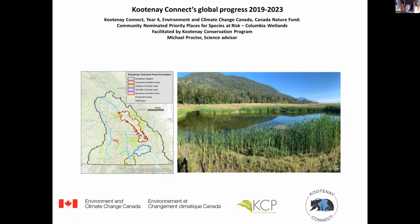Here I'm going to report on our progress over the last 4 years relative to Environment and Climate Change Canada's Nature Fund funding for community nominated and priority places.